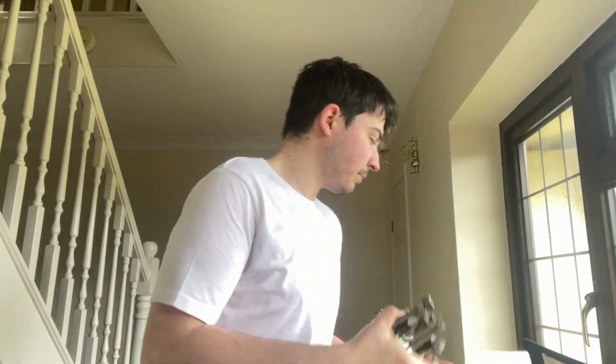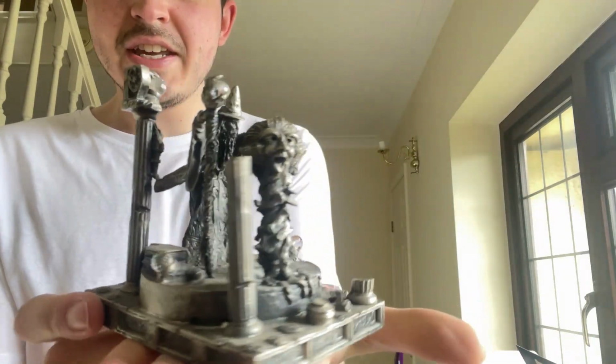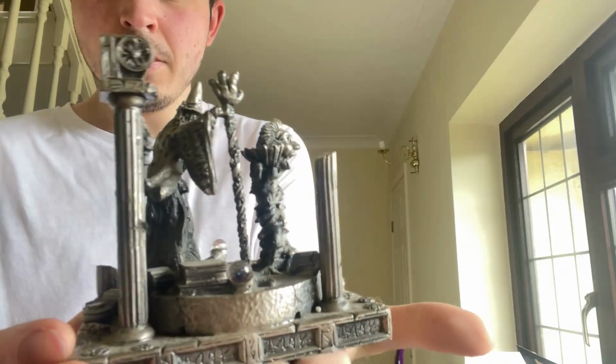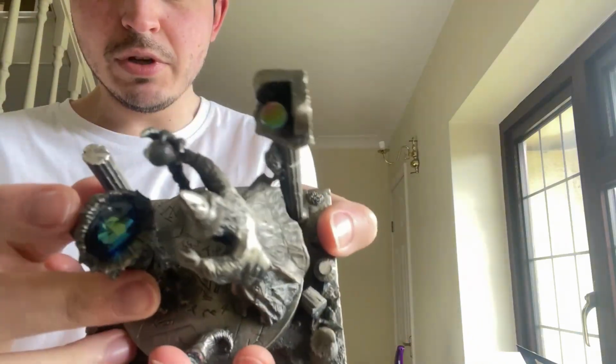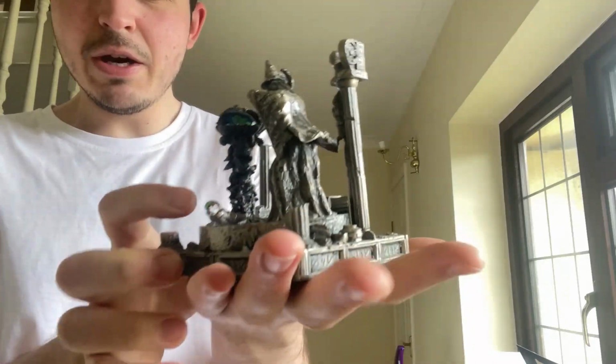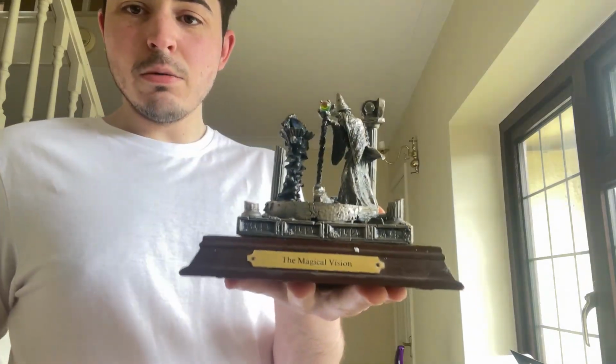The big ones are just like the larger scenes. This one is the Magical Vision. They all have some gems on them that sparkle. This one's probably worth about £20, £30, maybe more, I haven't really looked. They come with decorative base plates for you to sit them on, like so.